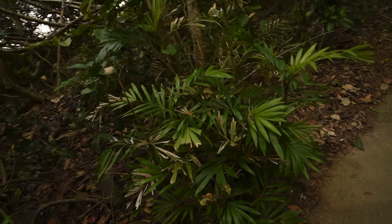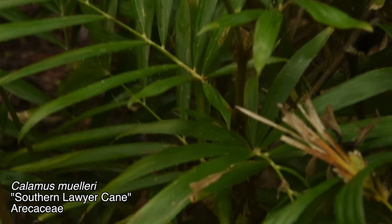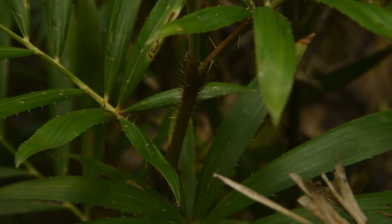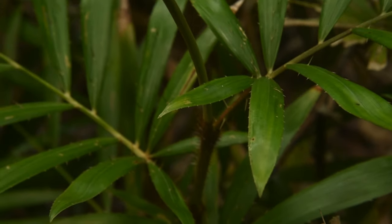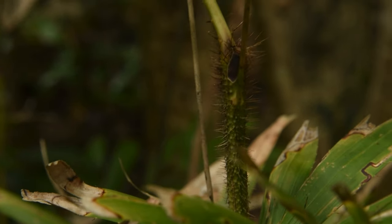Here we have a great example of one of the other palm species you can find here. This is Calamus muelleri. Can't remember the common name for it, but I'll just put it up, it doesn't matter. What's really interesting about this one is that it's incredibly spiky and prickly, as you can see there. I would not want to touch those at all, but I will. Yeah, those aren't very fun. Those are pretty sharp. And they also have quite a lot of prickles on the leaves right here.